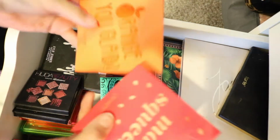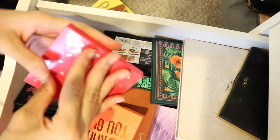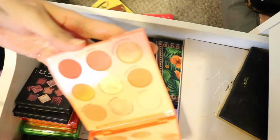I have a couple more ColourPop palettes. I have the Orange You Glad and the Main Squeeze. I'm gonna keep both of these. Again, I love ColourPop, and these are really fun when I'm doing brighter looks or want to do a more monochromatic look.